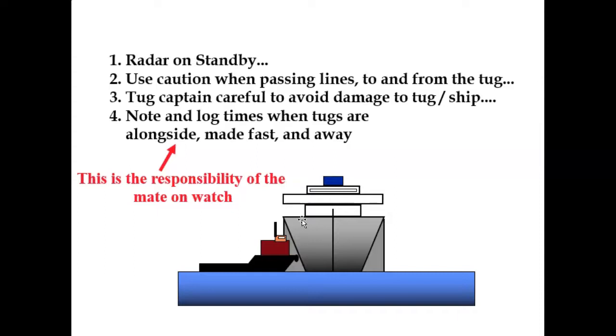Sometimes, and I should tell you this, sometimes the antenna will actually be spinning, but it'll not be transmitting, but it will be still spinning. That's a possibility. There's other times where the radar antenna is in a small enclosed dome. If you've seen those domes, those round discs, and they say Raytheon or Furuno on the side, there is a scanner, like you see on some ships, that's actually rotating inside that. That plastic or that fiberglass round disc container is just simply protecting the scanner on the inside. So anyway, they go on standby. Let's use caution when passing lines to and from the tug.